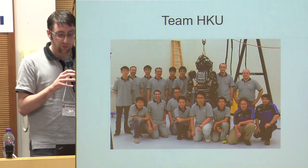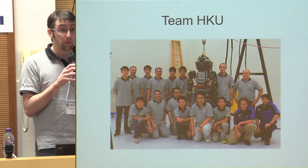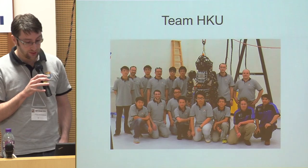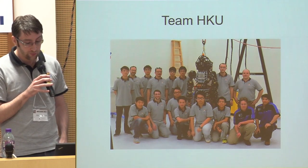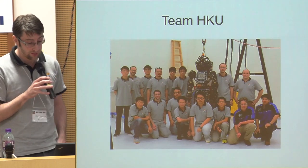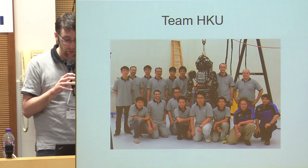So the Advanced Robotics Laboratory is a new laboratory established less than 2 years ago with the goal of putting Hong Kong on the map in the field of robotics. We're a small team with only 8 full-time members, along with many students who've helped for a few months each over the course of the project. Our main focus right now is participating as Team HKU in the DARPA Robotics Challenge.